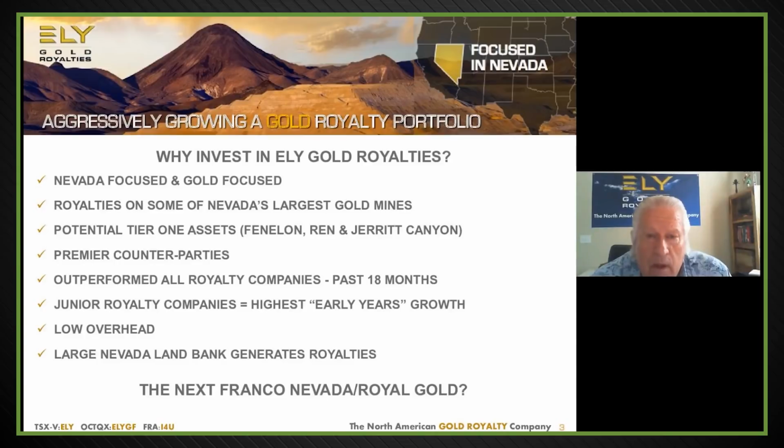So today, with gold rising and Nevada becoming the number one mining jurisdiction, with the properties we hold between our exploration portfolio, our development portfolio, our key assets, our properties that are available for sale, we have over 100 properties throughout Nevada that we have an interest in one way or another. So we really are a land bank in Nevada that generates royalties.